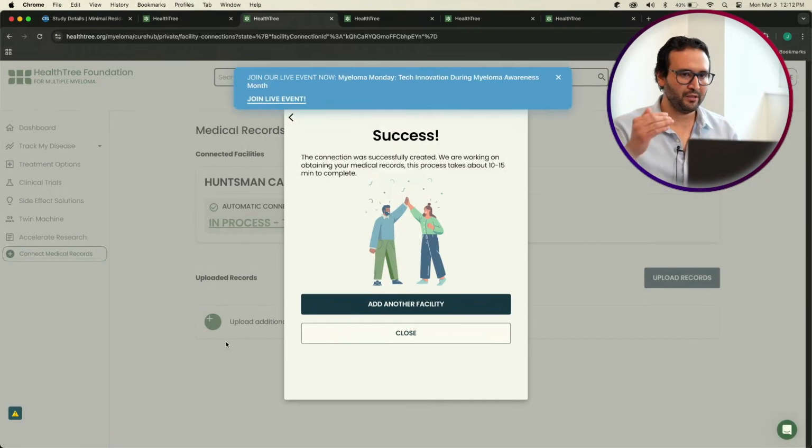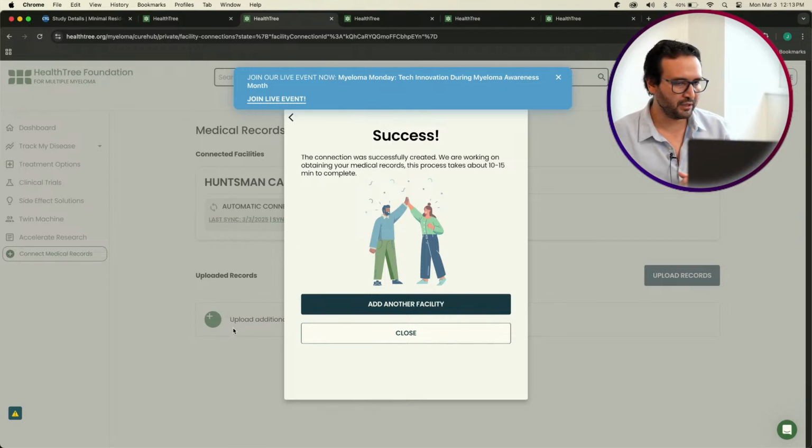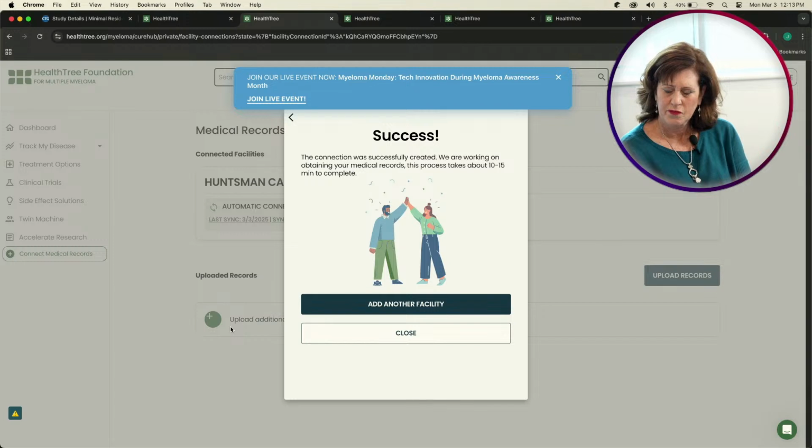So from that moment on, we'll start communicating with your hospital. We'll start pulling all the records. It takes around 10 to 15 minutes. And one very important thing is, if you were treated at another facility before, or you go to multiple places because you're in a community, but you also see a myeloma doctor in another center to help with your treatment plan, you can connect both. You can connect as many hospitals as you want, and that creates a unified medical record that we can use with this AI matching.